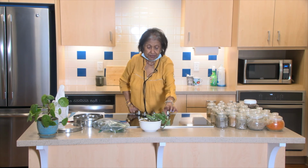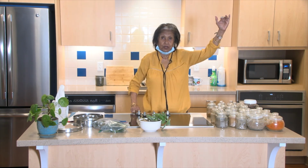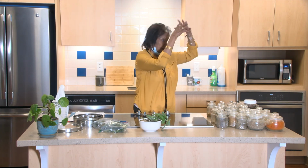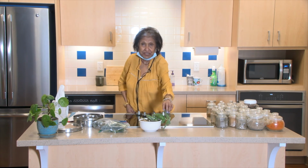So I grow this. I have a very big plant that grows. I have a little cupboard in my toilet in the corner, and I put one of these, and it's flourishing all over like this. So this is good to eat. Sometimes I eat this once or twice a week, just a little bit.